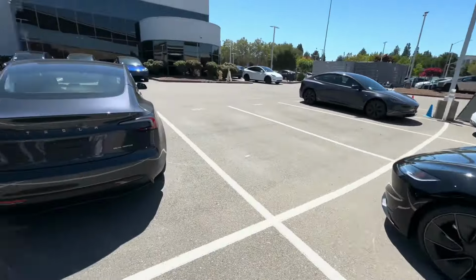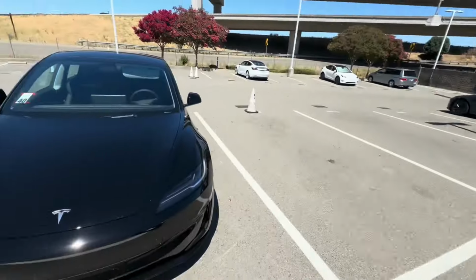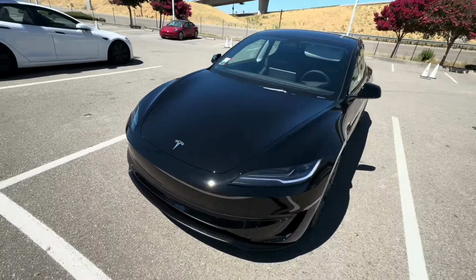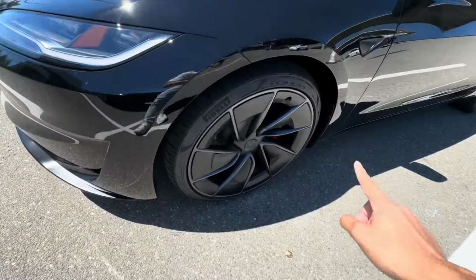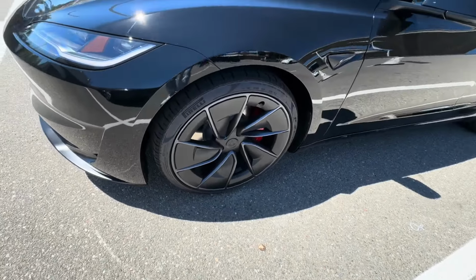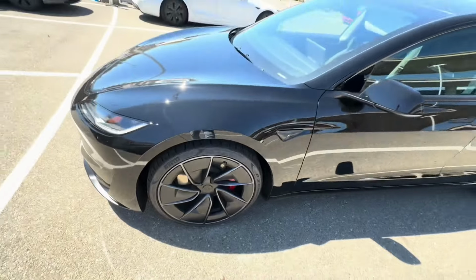As you can see, it looks very similar to the Model 3 Highland. It's just really the wheels that are different. So here's the Model 3 Performance 2024, aggressive front, new headlights. Comes with Pirelli P Zero tires in the front. You do have the new kind of wheels and red brake calipers, which is nice.